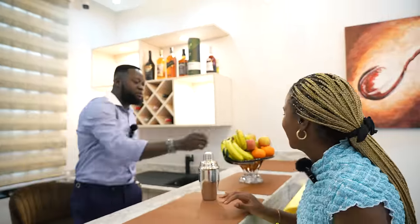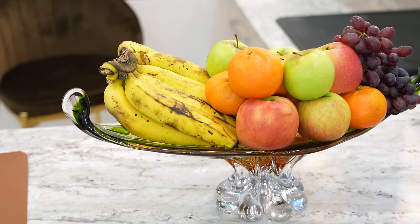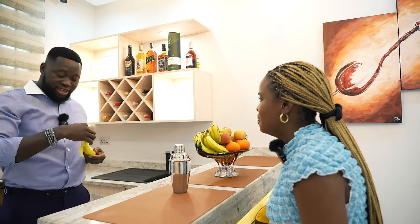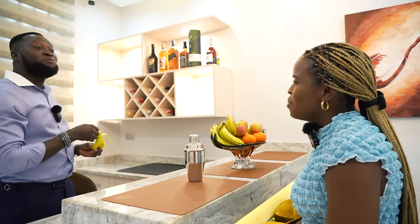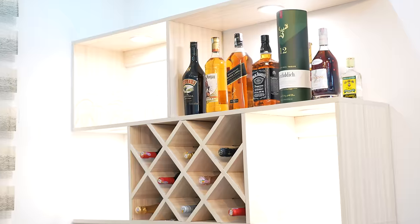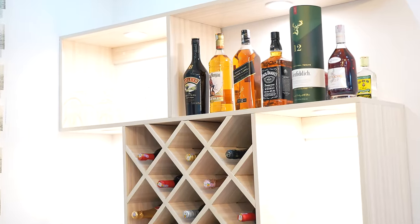So these are actually edible fruits. Actually. Oh, yeah. They are edible. Yeah, you want to try one? I'd rather Black Label, Blue Label. Yeah, we have great connections here.